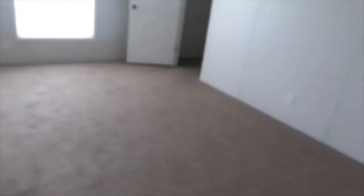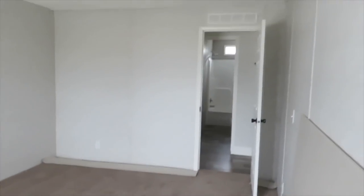Here's another guest bedroom. We'll walk over here so you can see how big it is. I love the wallpaper in here. That is beautiful. Hope you can really see. Yep, beautiful. And then here's another big walk-in closet. So you have, this is a three bedroom, two bath.